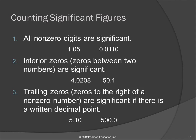Then we have trailing zeros. Trailing zeros come at the end, right? We read numbers from left to right, and trailing zeros come at the end. These are the guys that are probably the most confusing. The trailing zeros are significant if there is an actual written decimal point in a number. Not an implied decimal point, an actual decimal point. So in this number, we have 5.10. The zero comes at the end, but there's a decimal point. That's significant.